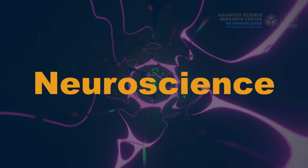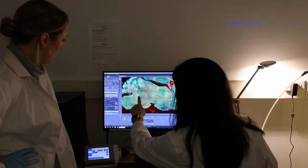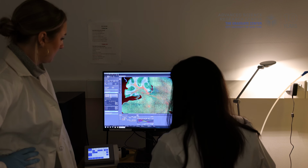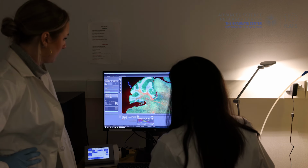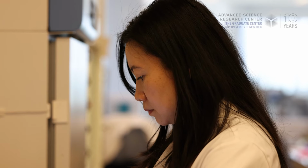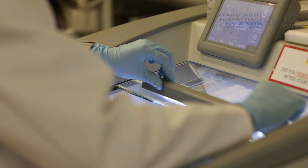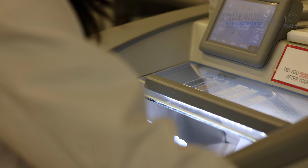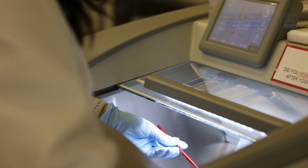Fourth, neuroscience, studying the effects of the environment and genetics on brain function and behavior, giving us a better understanding of disease development and mental health. So the main interest of my lab is to understand how environment affects mental health through regulation of glia cells and their communication with other cells in the brain.